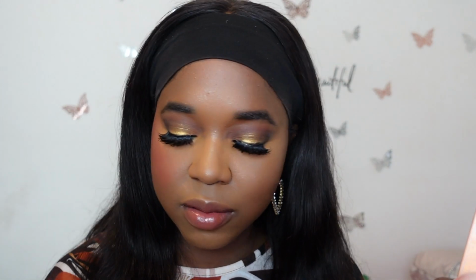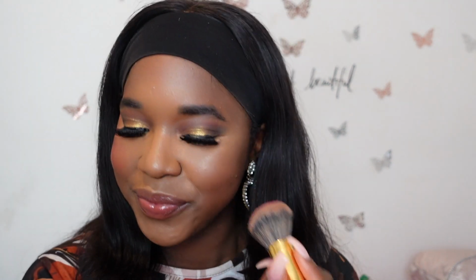Look at it in the pan. This is the shade in the pan, and then look how gorgeous it looks on the skin. That is absolutely stunning. And now I'm going to go in with the other shade on the other cheek.